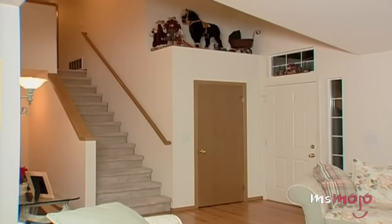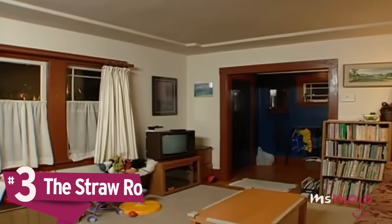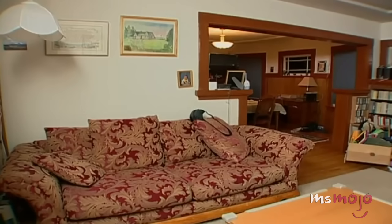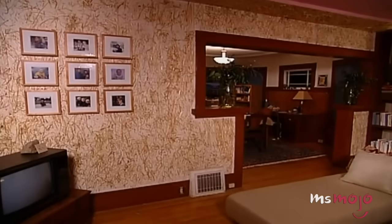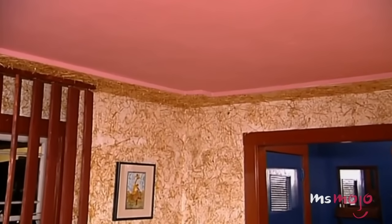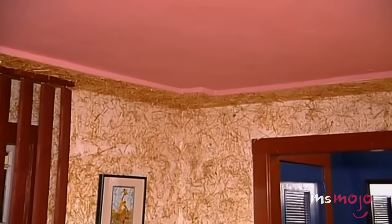Trading Spaces is full of fails, but this one is just heartbreaking. Number 3. The Straw Room. This room came from the glorious mind of Hildi, and it has to be one of the worst rooms in Trading Spaces history. The ceiling was painted an ungodly pink, and, oh yeah, straw was stuck to the walls.